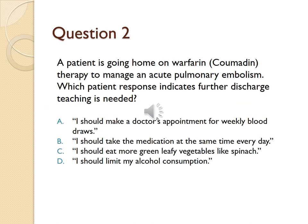A patient is going home on Coumadin therapy to manage an acute pulmonary embolism. Which patient response indicates further discharge teaching is needed? So you need to further teach this patient. A, I should make a doctor's appointment for weekly blood draws. B, I should take the medication at the same time every day. C, I should eat more green leafy vegetables like spinach. D, I should limit my alcohol consumption.